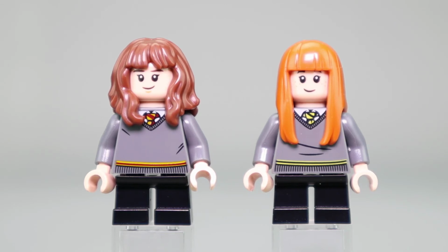that they include a not so predominant character. She is from Hufflepuff House, so you can see the black and yellow colors there for her tie and the striping on the bottom of her sweater. She has red hair, so when you first look at her, I thought it was Ginny Weasley.